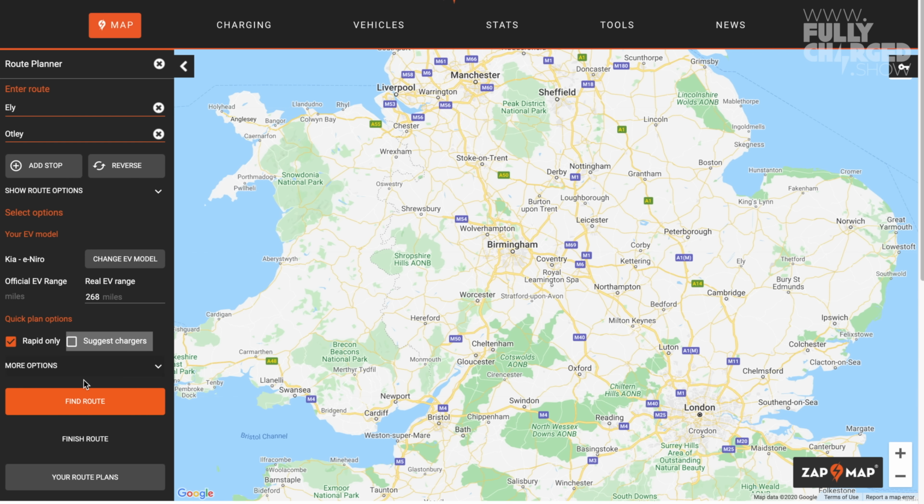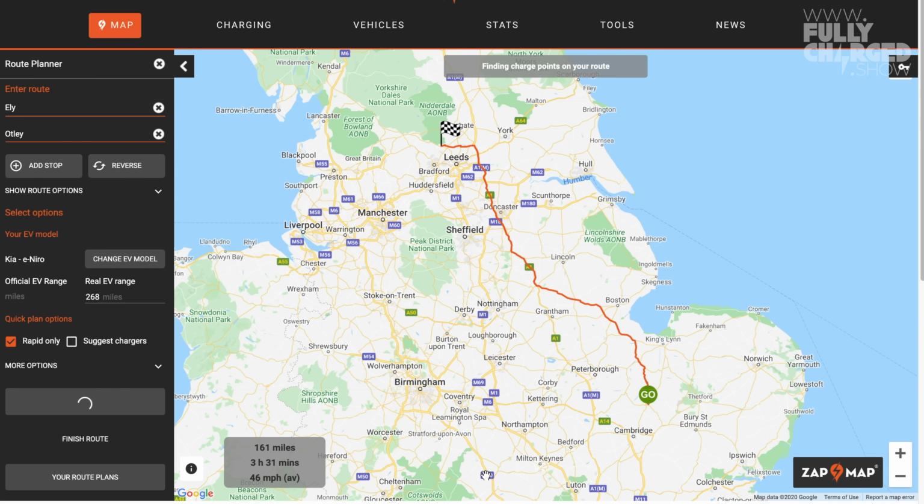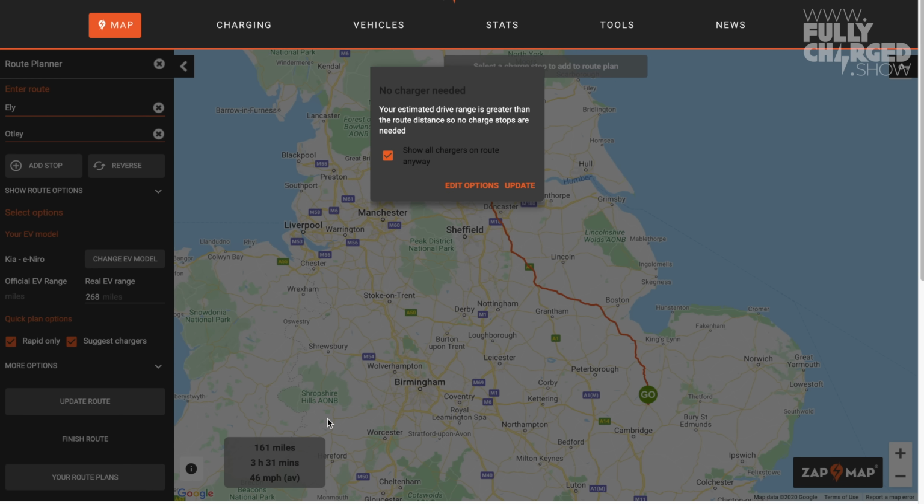It defaults just to showing rapids. That would be CCS for your Kia e-Niro. And look, there's your route. So you can choose one of the two routes, 167 miles. So in fact, it will tell you you don't need to charge, but we'll need to charge it before I come back though. That's true. That is key.